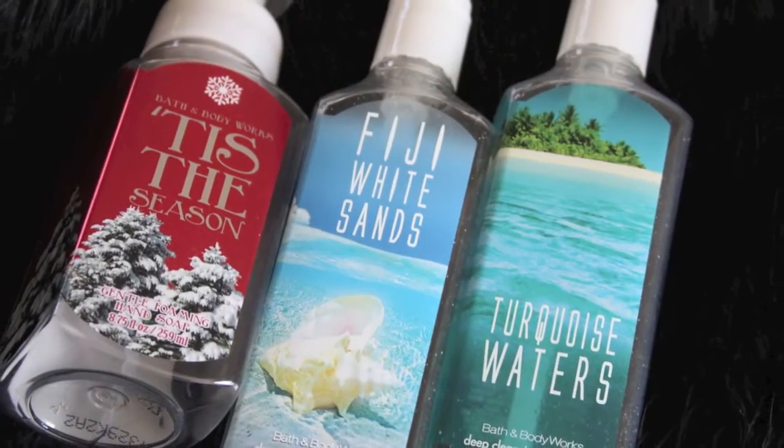Next, I have a couple of hand soaps. They all come from Bath & Body Works. I'm kind of a Bath & Body Works aficionada. If you guys have never smelled this, you should definitely smell it. It smells amazing, and I think the reason why I like it so much is because it has bergamot in it. And I noticed that whenever I smell something, whether it's a perfume or a soap, anything at all that has bergamot in it, just like Earl Grey tea, I fall in love.